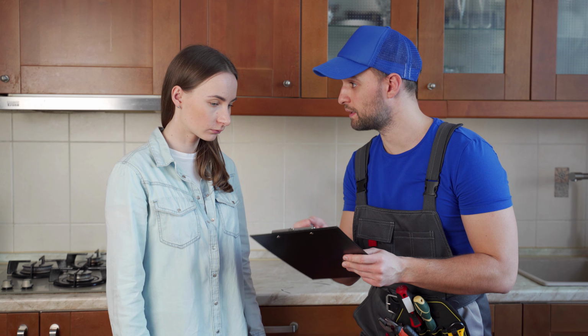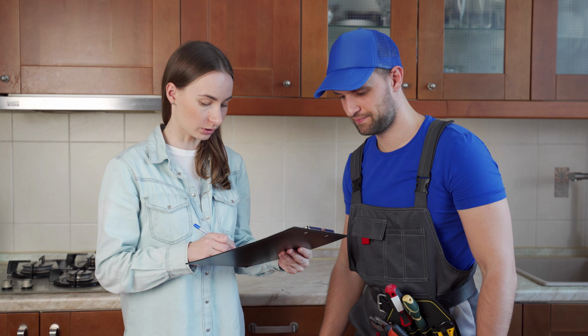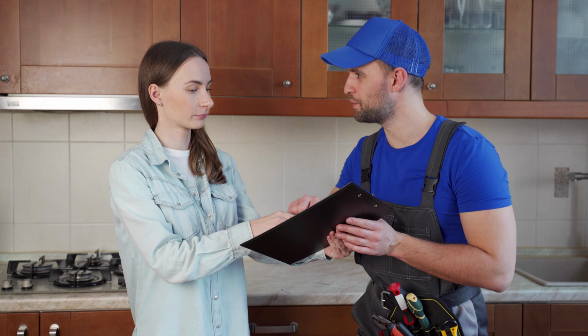So that can be a problem. And that's one thing to address too. If you do realize you've got some lines that need to be replaced, make sure that you talk to the plumber or whoever's doing it and let them know, look, I want to make sure that you increase that because I don't want a flow restriction because of those fittings.